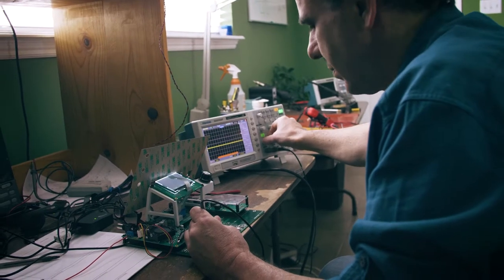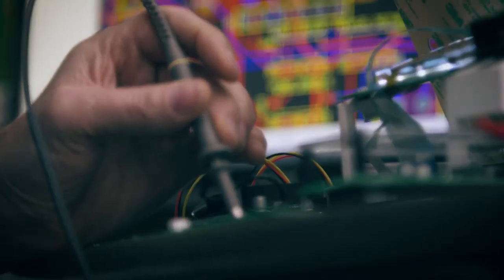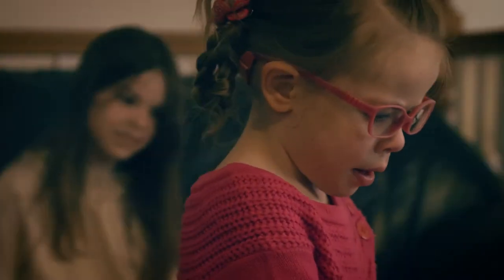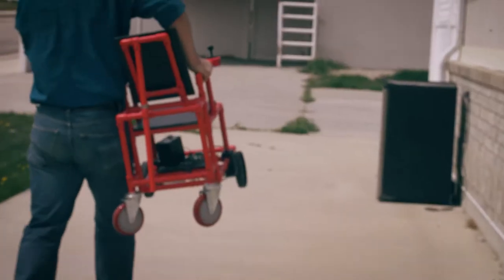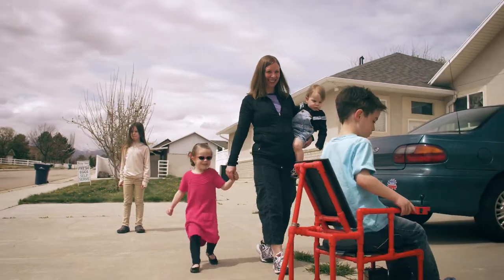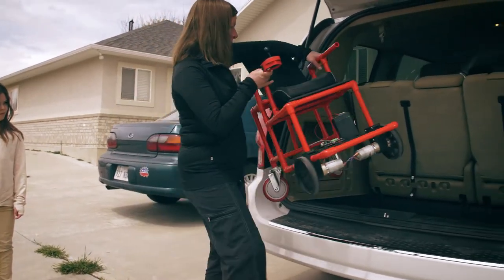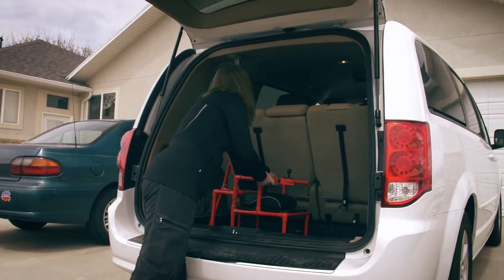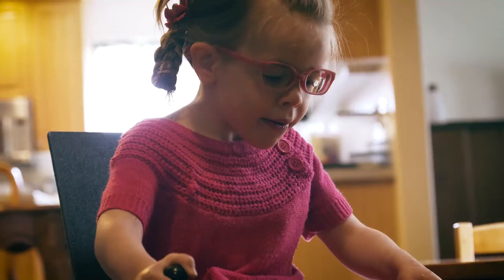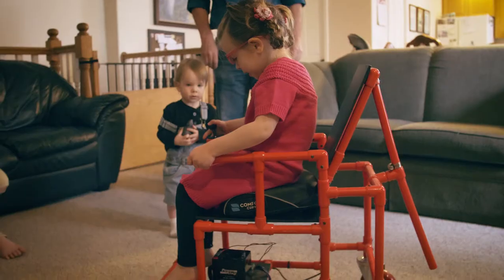Our wheelchair is low cost, costing under $400. A family can build it. It's sized to the child, and it weighs under 25 pounds. It makes it really easy for families to transport the chair. They can throw this in the back of a sedan. They don't need a minivan with a crane. They can just pick the chair up and take it up and downstairs. They don't need an elevator for their house.